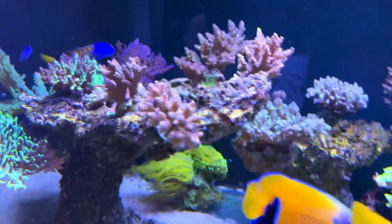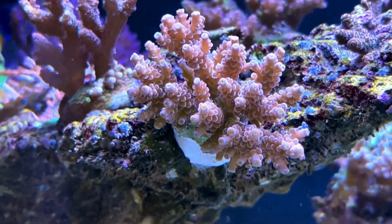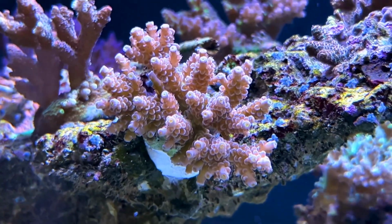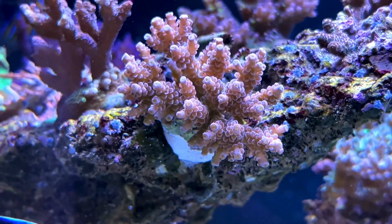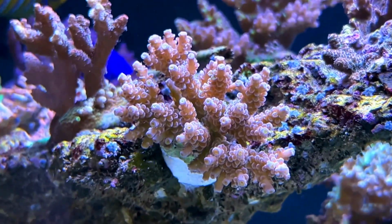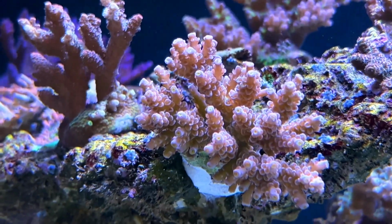And the piece that I'm most excited about is this one. This is a Walt Disney. Kind of brown now. Again, will color back up, but it's doing very well. Has decent polyp extension. I think something just nipped it, so it's a little bit closed off at the moment.